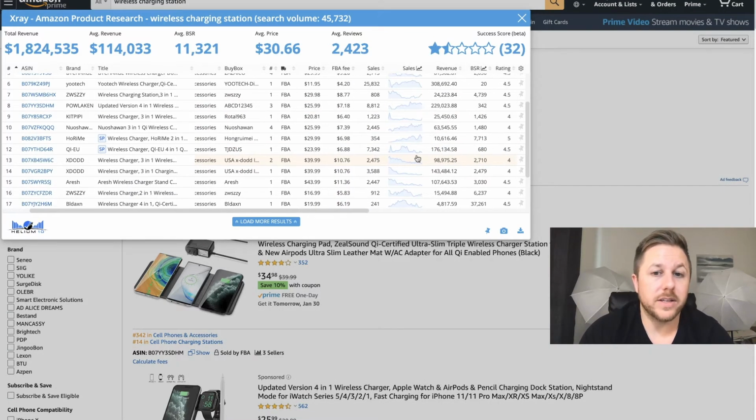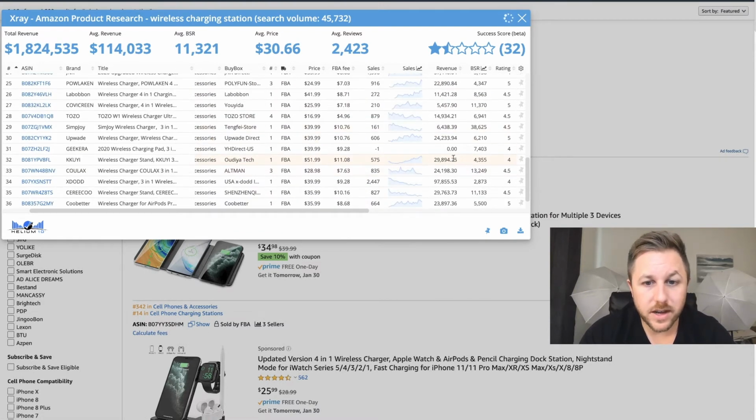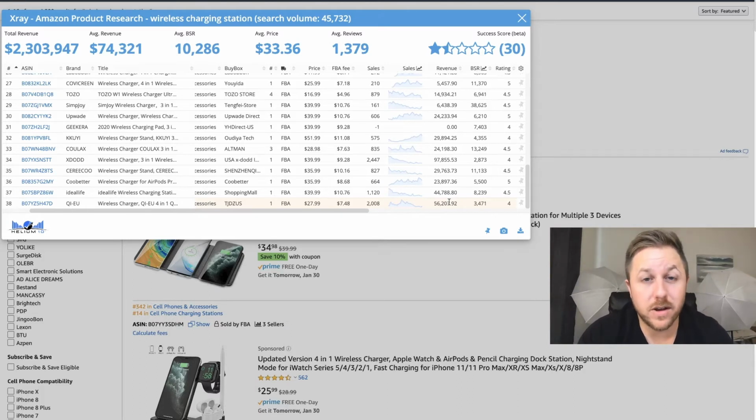So right away you could tell the BSR is way lower. It's around 11,000 instead of 40,000 like on the cheese board. So these are selling a lot more. And then if you look at the revenue, even at the bottom of page 1, let me expand the results. All of these guys are doing over $20,000 and they're at the bottom of page 1. In the cheese boards, these guys down here were doing like $500 to $1,000 in revenue.